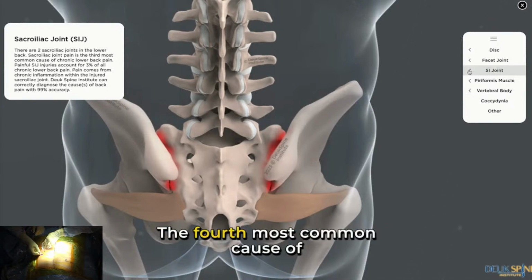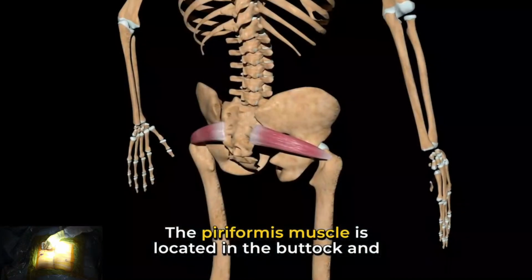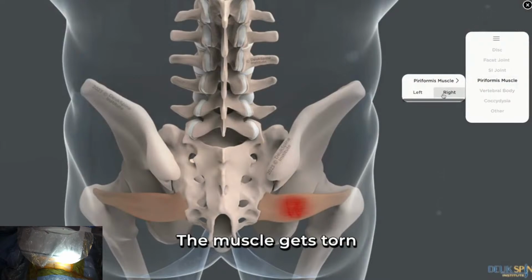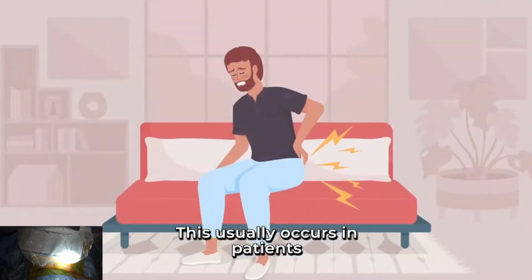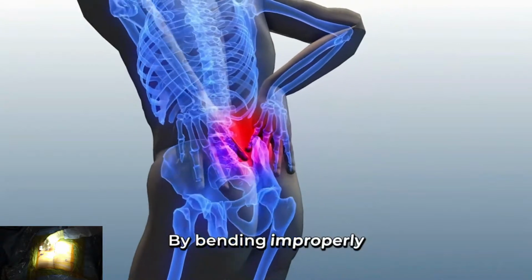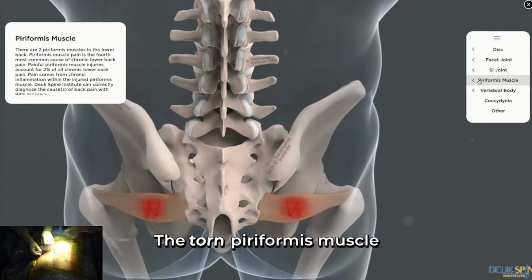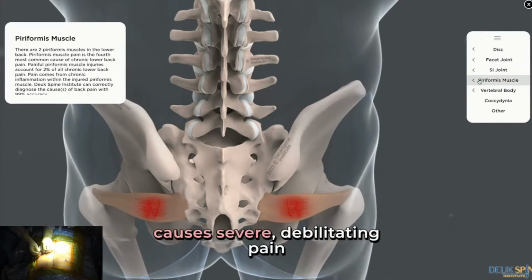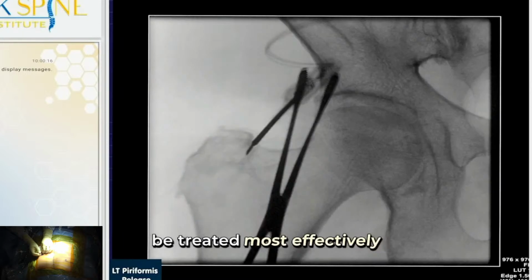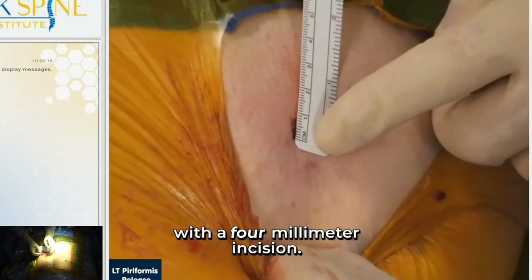The fourth most common cause of chronic back pain is a piriformis muscle injury. The piriformis muscle is located in the buttock, and there is a left and a right piriformis muscle. The muscle gets torn, unfortunately, when people bend the wrong way. This usually occurs in patients with orthopedic problems such as hip pain, knee pain, or back pain. By bending improperly, they put the muscle under too much stress and they tear the muscle. The torn piriformis muscle causes severe debilitating pain in the top of the buttock. There is a left and a right piriformis muscle, and this can be treated most effectively with the Duke piriformis muscle release. This is performed percutaneously with a 4mm incision.